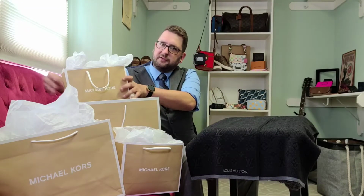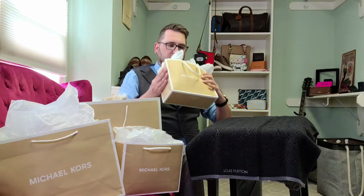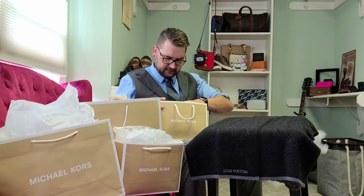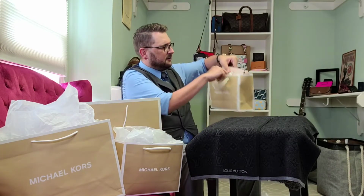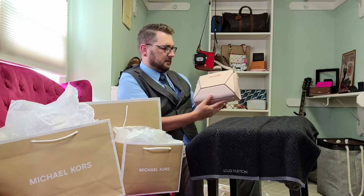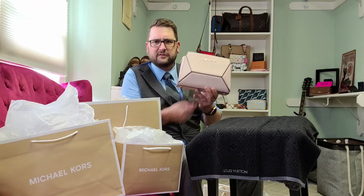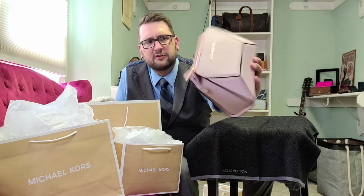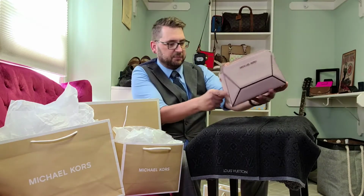Let's start off with the peak of the mountain, which is, ooh, I love this piece. This is the Michael Kors Prism. It is extremely beautiful because of that rose gold. So let's just place that right here and continue our haul.